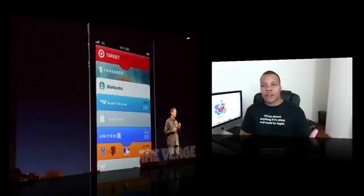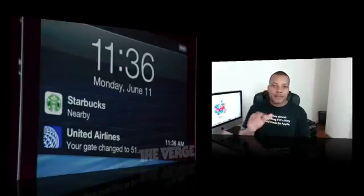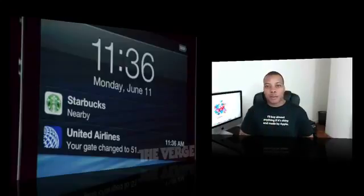And the cool thing, like with the boarding pass, it'll send you a push notification, say if your gate changes or your flight is delayed. It'll send that from that application itself. So Passbook, I think, is a winner in my book.